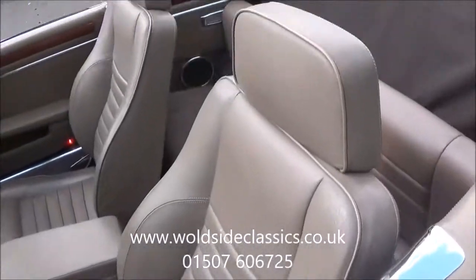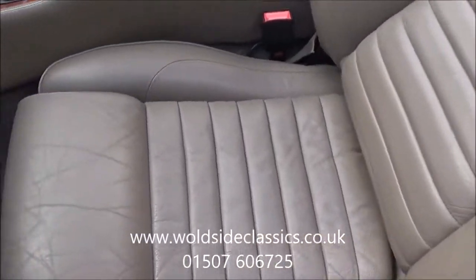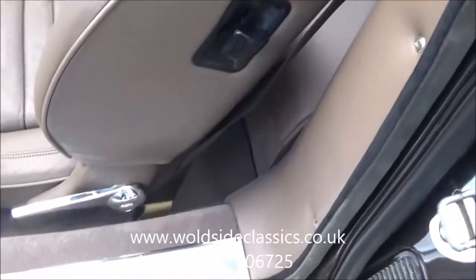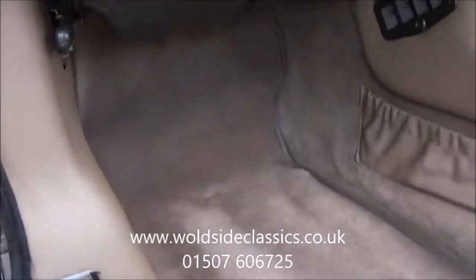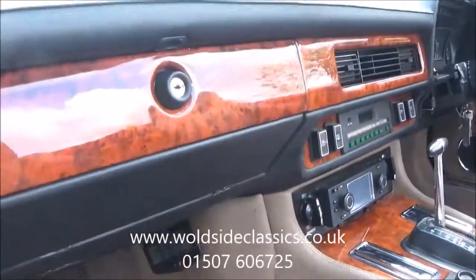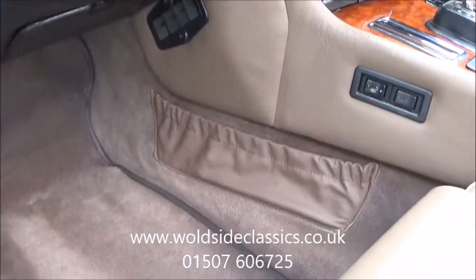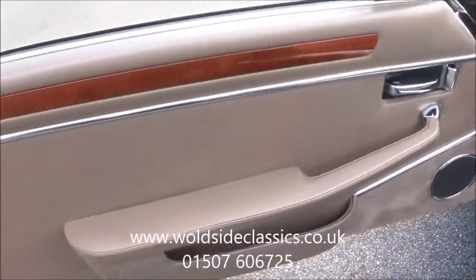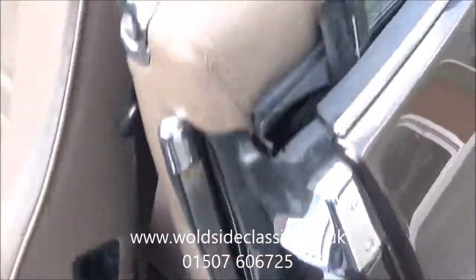Again, we're now on the passenger side. The passenger seat has slightly less wear, which you'd expect, than the driver's seat, which is in good condition anyway. And the carpets, the dashboard and everything, the leather on the top of the dash all looks very, very nice. Again, that's a lovely car. The car is ready to be used straight away.